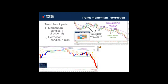So we like to use momentum and correction to understand, okay, momentum has happened to the downside in the past, we get a correction sideways, there's a good chance that momentum will continue again, down or up, sideways and up. So momentum and correction help a lot with understanding the market structure as well.